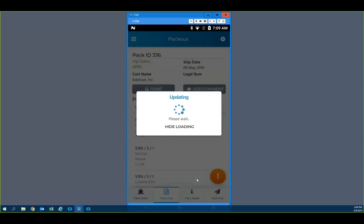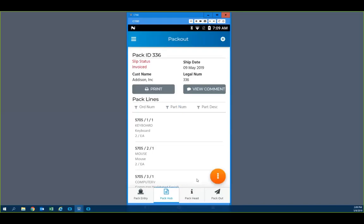Now, if that order is flagged as an auto invoice order, what we've just done there is we've picked, packed, shipped, invoiced, and if I've got my advanced print routing turned on, we've sent the invoice to the customer. Without me waffling on about it, a 3-line order with a couple of serial numbers, in about 30 to 40 seconds, the whole process start to end.